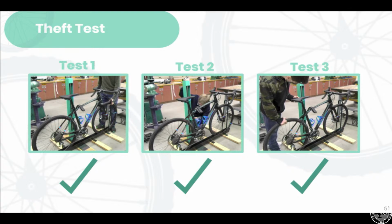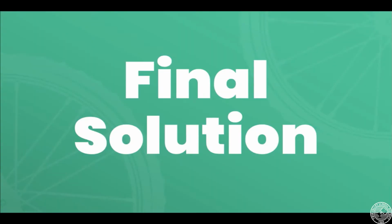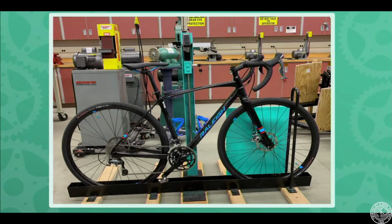And then this is just a photo of our final solution with all of it put together and the board representing the tire blocker.